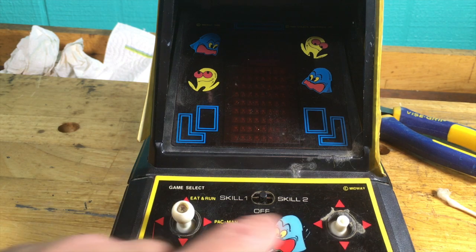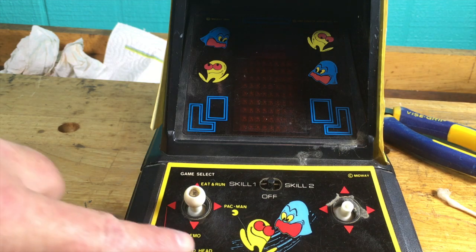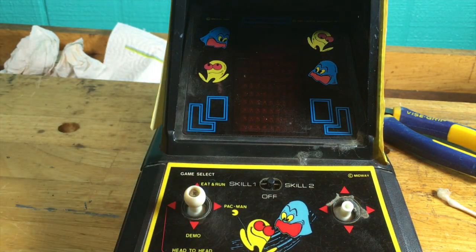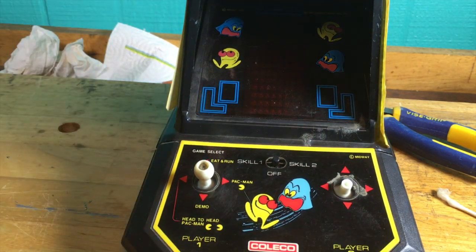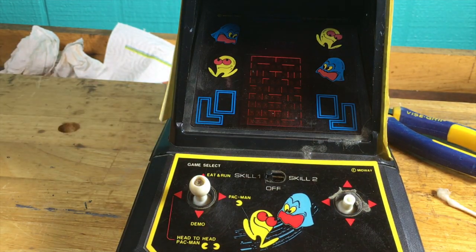I moved the good stick over here to the left side so player one at least has a good joystick. I put the bad one back over here. And I also figured out that, see how it says game select, eat and run, Pac-Man, demo, or then left is head-to-head Pac-Man. It says it right there. What you do is you turn it on and then you see the maze.